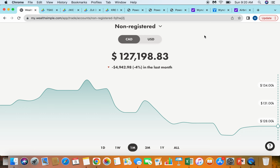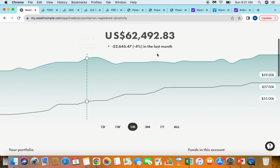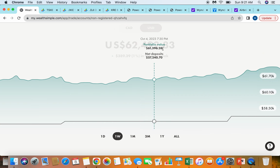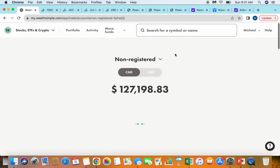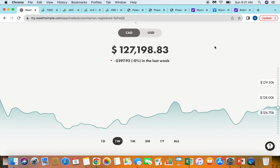So as you can probably recall from the last few weeks, the portfolio has not been doing well. Down $5,000 in my Canadian account here, over to my US account, down another $2,700 over the last month. In the last week it rebounded a bit. Well, not really. I got back to flat at least, which I'll take after what happened over the last month here. So in my US account, up about 400 US dollars. In my Canadian account over the last week, down about 600. So all in all, it was pretty much a wash in this last week.